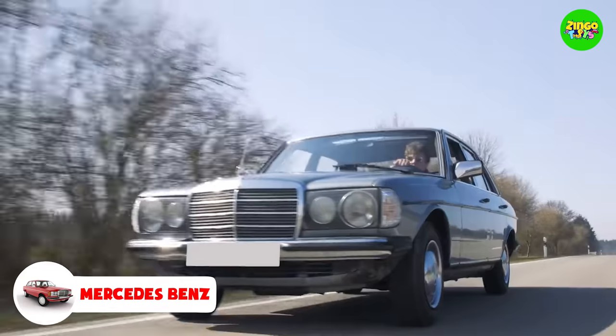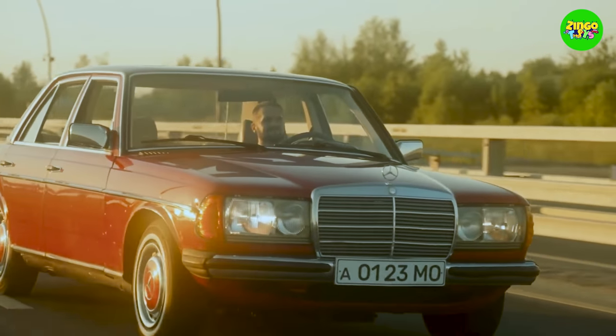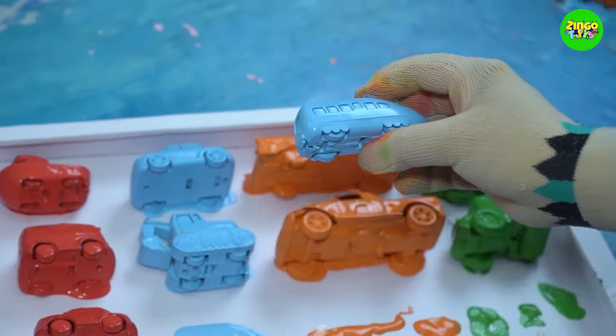Mercedes-Benz! Wow, this car looks so nice! It can go so fast! Do you want to drive this car when you grow up? I like this car a lot. It's beautiful! Ready to see the next vehicle?